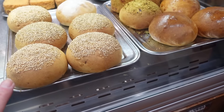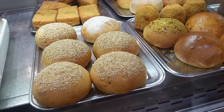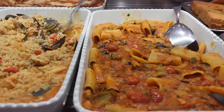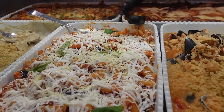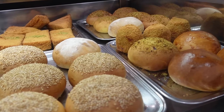A salmone, c'è una crema di salmone, Philadelphia. Cream of salmon, Philadelphia cream cheese. Pasta alla norma, there's the rice with the fish. Pistachio. And there you go. And of course, street food.